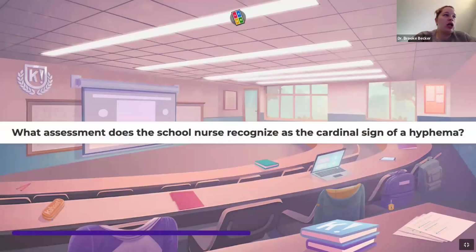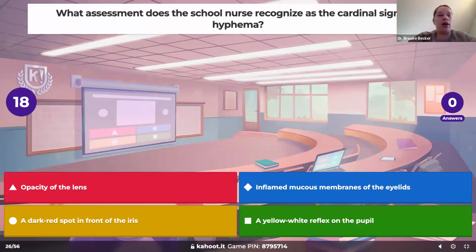What assessment does the school nurse recognize as a cardinal sign for hyphema? Opacity of the lens, inflamed mucous membranes of the eyelid, a dark red spot in front of the iris, and white yellow reflex of the pupil.